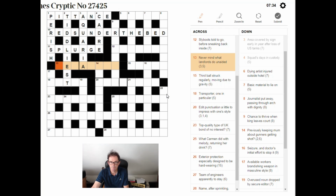Right, this one, 3-5. Never mind what landlords do unaided. Okay, a nice clue. So we need a 3-letter word for what landlords do, a 5-letter word which means unaided, and we're going to put those 2 words together and we'll get an expression which means never mind. And the answer is therefore let alone.